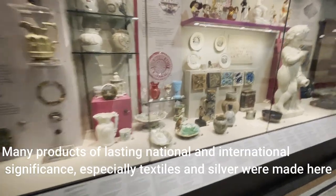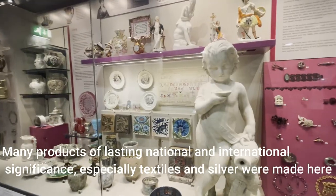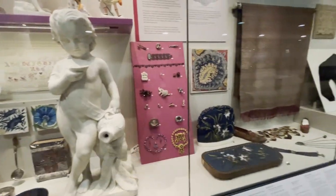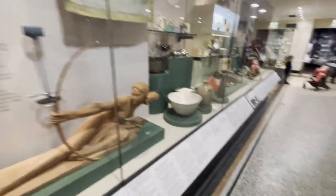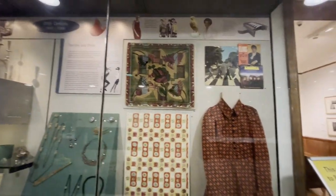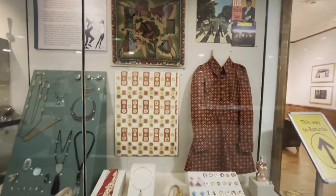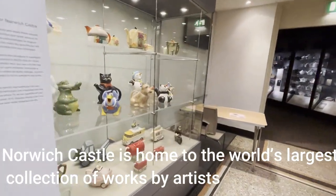The objects, which include metalwork, pottery, and textiles, tell many stories, and many different factors affect their appearance: historical, technical, aesthetic, political, and personal. The Arts of Living Gallery shows how the decorative arts reflect style through the ages, beginning in the year 1400 and continuing right up to the present day.